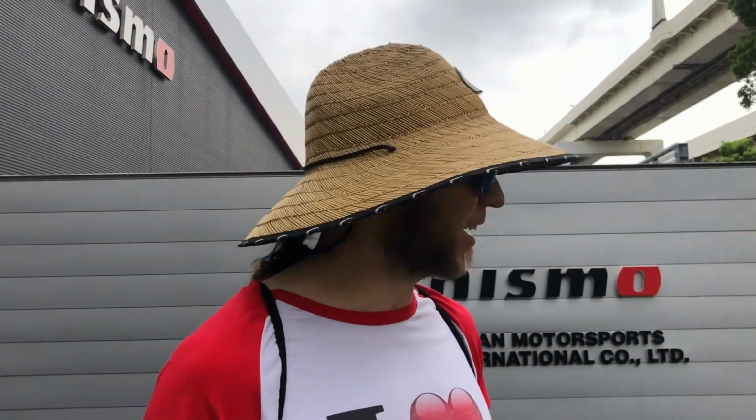Okay, here I am at the Nismo factory. Now I've wanted to come here for a long time, so I'm finally here. I think it's also called Omori Factory or Nismo headquarters or whatever. Anyway, it's pretty noisy around here and I'm super stoked to be here, and I'm really sweaty, so hopefully it's air conditioned inside. Anyway, let's go and see what's there.